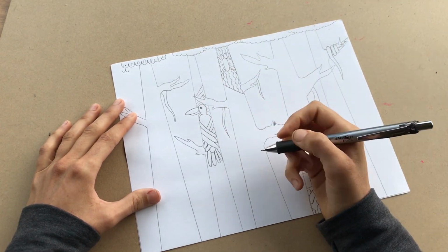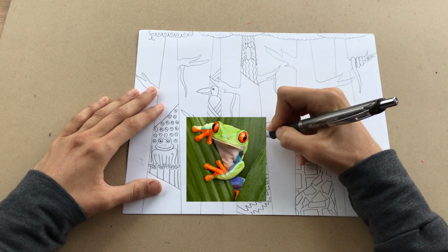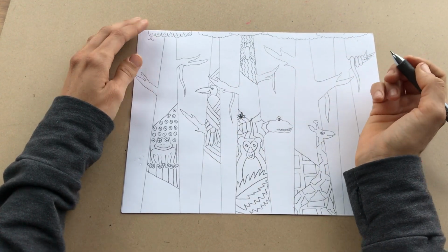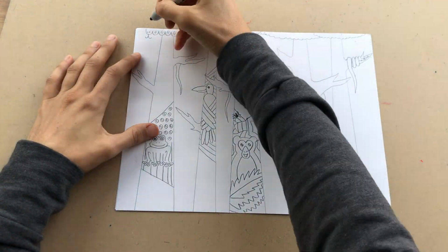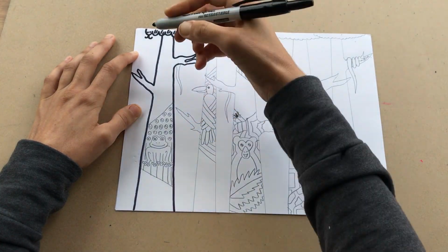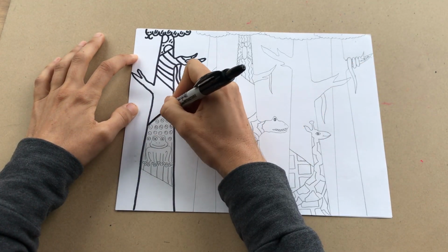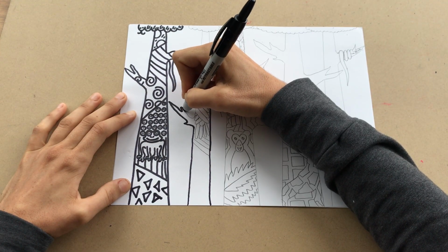Keep drawing more animals. I've hidden a toucan, a tree frog, a monkey, a spider, and now I'll use my black marker to go over the outline of everything I've drawn so far. Then I'll finish drawing in sections of patterns all throughout my trees. Have fun with it. Let your creativity shine.